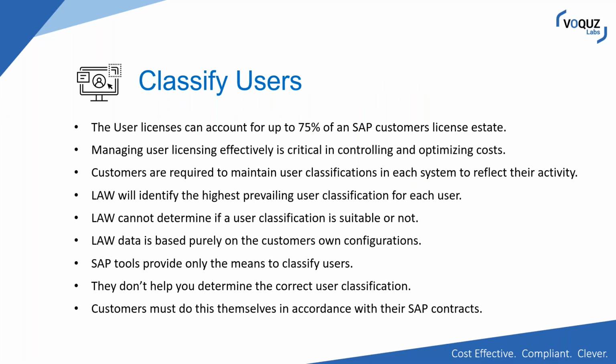This is probably the most important and poignant part of the presentation. User licenses can account for up to 75% of an SAP customer's license estate. So classifying users before an audit is obviously very important. If you can do that routinely throughout the year, you won't have to do as much work coming up to an audit, but you must absolutely check that classifications are correct before the audit itself.